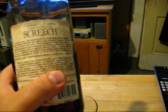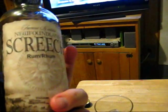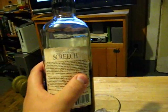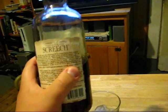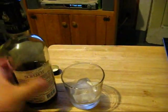Also, it's said it gets this name because when you drink it, you let out a screech because it's so damn strong and horrid. Now, there might be some truth to that. This version of Newfoundland Screech is a very dumbed down version of what you used to be able to get. Very consumer friendly version. Apparently the original was harsh, horrid stuff that really sort of lit your chest on fire when you drank it down.